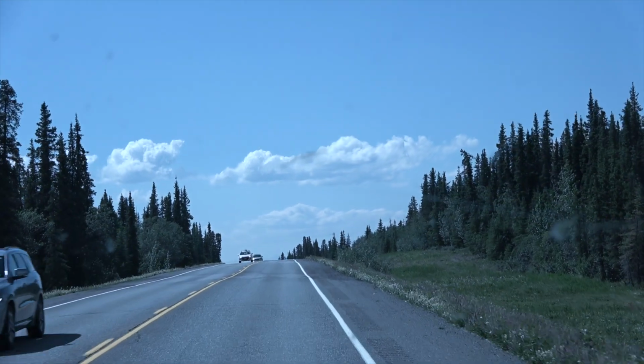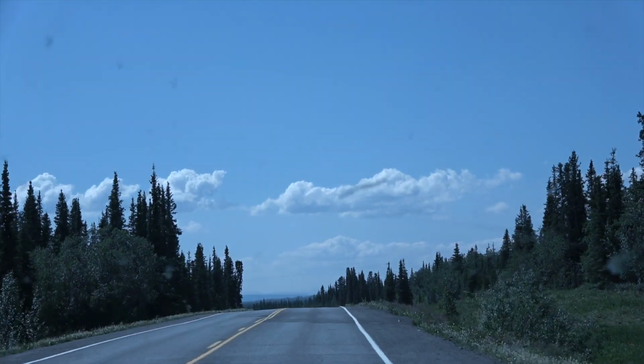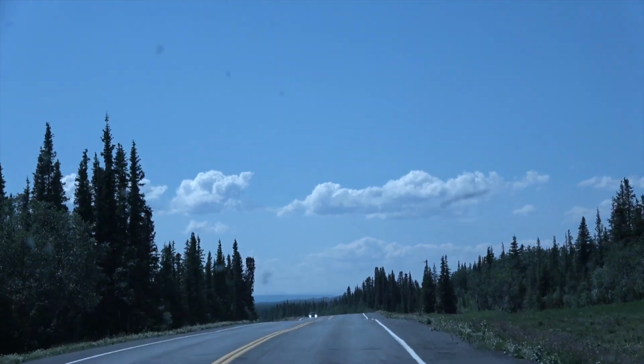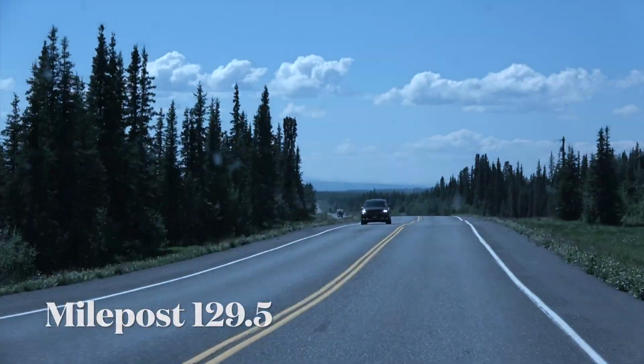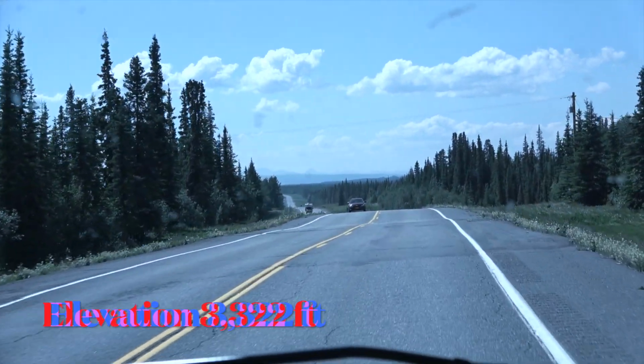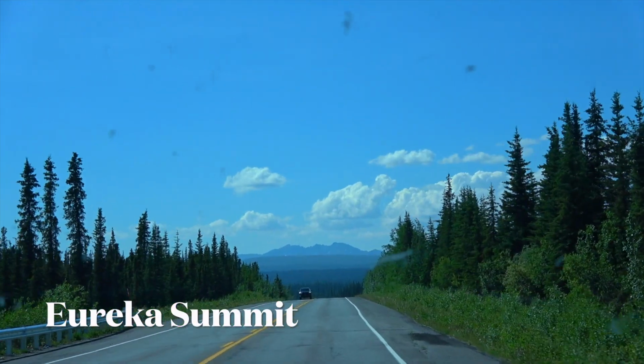Our Cool Nana coach, with its powerful V10 engine and rugged 6-speed transmission, has been making a steady climb for the past several miles and has at last reached the top of its climb. At 3,332 feet above sea level, Eureka Summit is the highest point on the Glenn Highway.